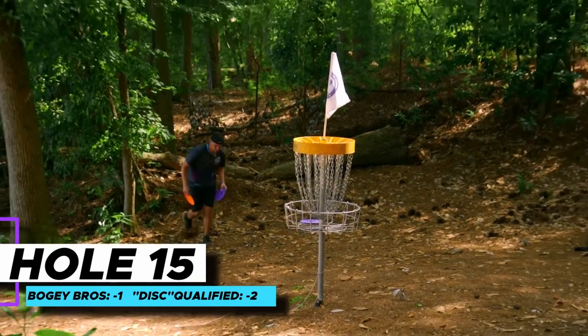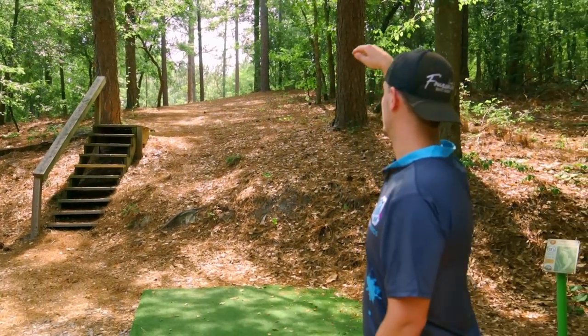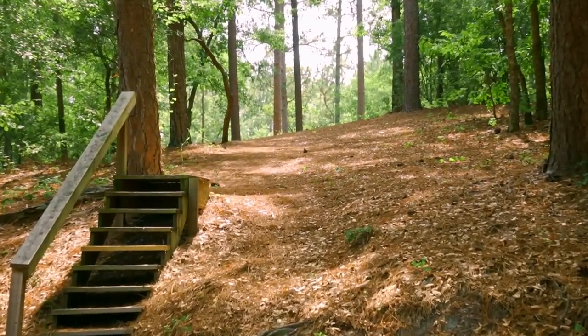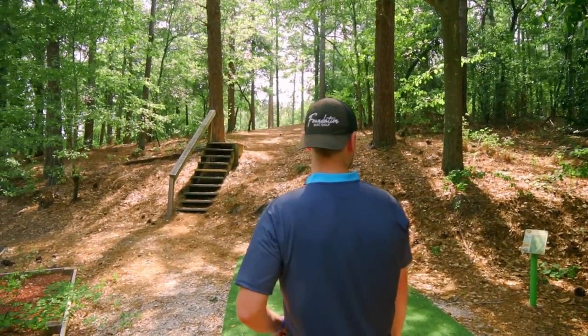Good putt, Hunter. All right, we got a 376 foot par three. You're going straight up this hill and then kind of cruising down. It's a long ways. I mean, if you told me it was 500 feet right now, I'd believe you. It's way up there. It's 500 feet. I believe you.